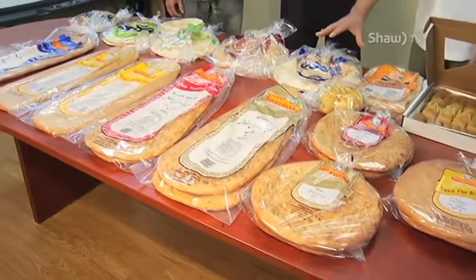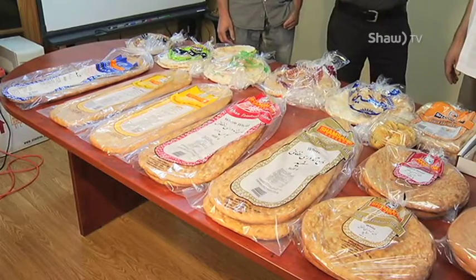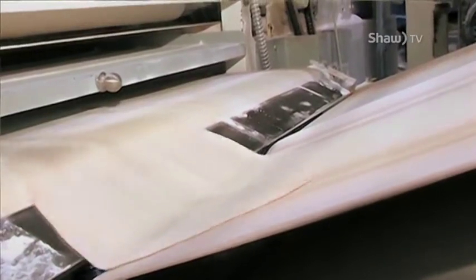Your main big seller here is the pita bread. I saw a huge conveyor type oven that produces a lot of heat. What kind of degrees are we talking about? We're talking about 600 to 650 degrees Celsius. So that's impressive. It's the highest temperature oven in the bakery business. And that's what makes pita separate into two layers.